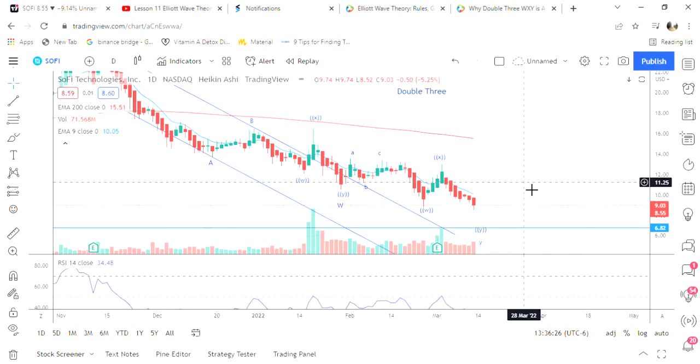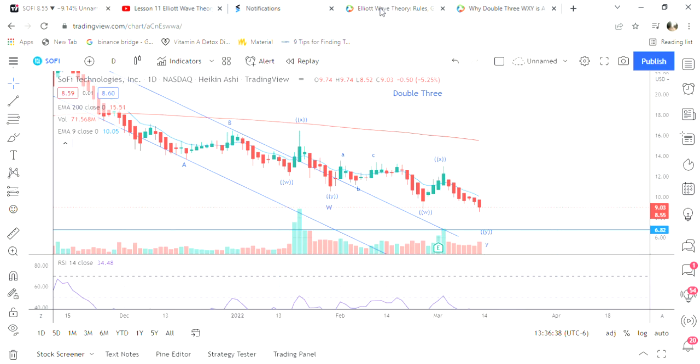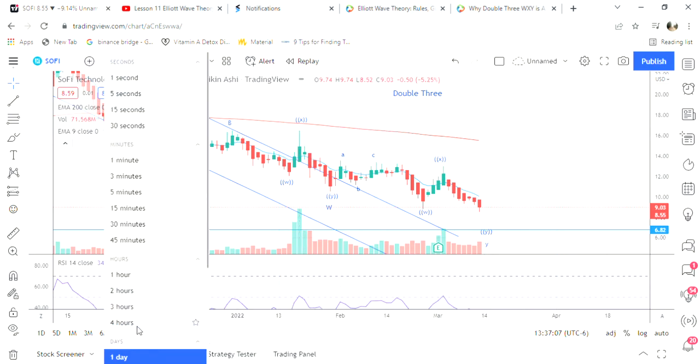So what it looks like to me is this is a double 3. This could end up being a triple 3, but right now it looks like a double 3 to me. And I'll show you what I'm looking at on this website here. Here's the combination of double 3s. Here we have ABC, ABC, ABC, that's W, and then we have X, and then the same thing here, just ABC, ABC, ABC. So going back to the chart now, we have ABC, and then X up here, and then on the 4-hour you can see it better.